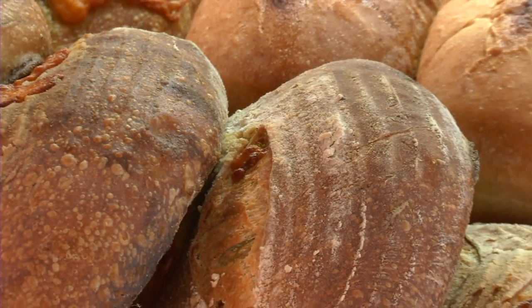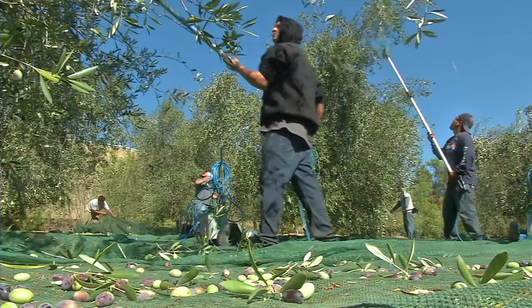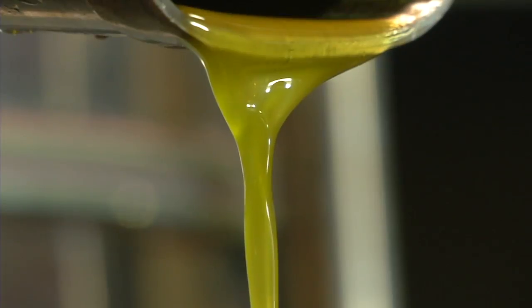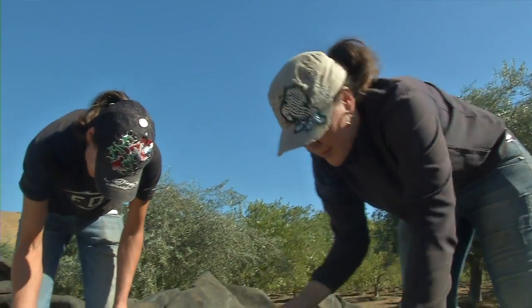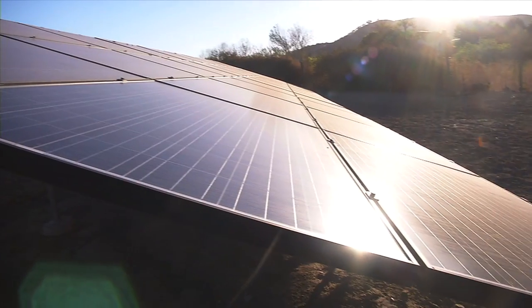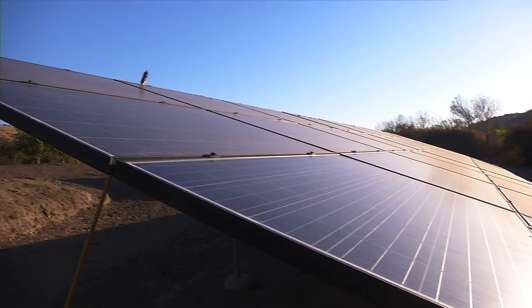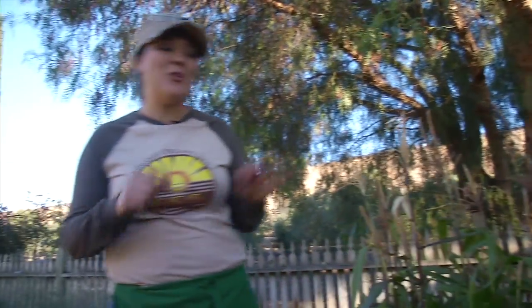You see, what makes the Suncoast Organic Bakery especially unique is that they not only use all of their farm's 300 gallons of olive oil and a variety of baked goodies, but nearly every ingredient in their bread is grown on the family farm or other local farms. In addition, they're also milling most of their own flour, and now they're even harvesting their own energy for the bustling family bakery. Whatever my dad plants, we will utilize it.